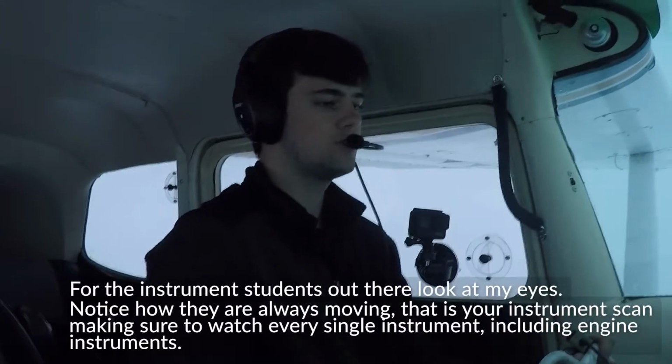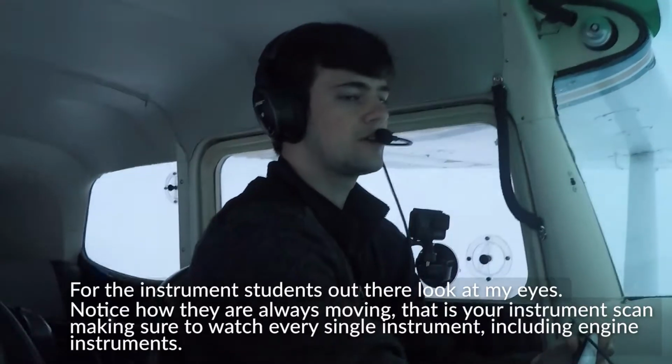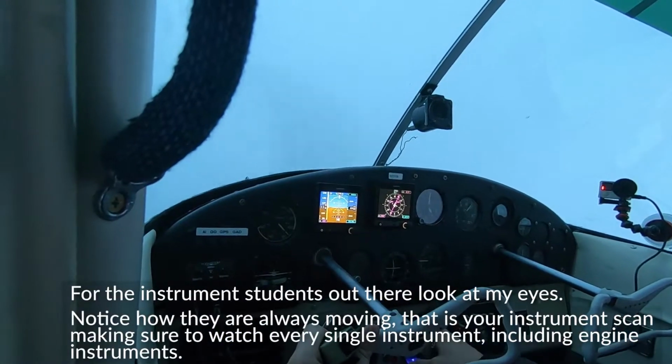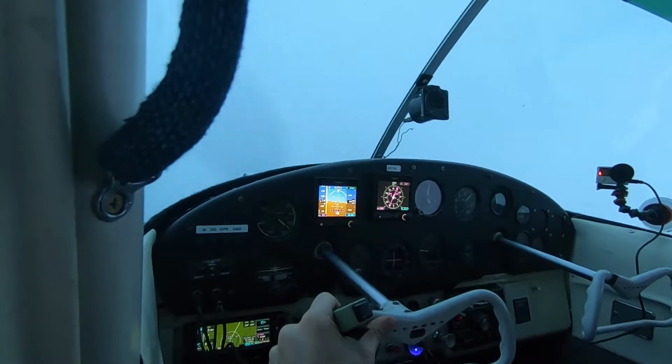Every once in a while, since we are in the clouds and this is a carbureted engine, it's a good idea, especially when you're flying IFR, to pull out the carb heat for a couple seconds, see if there's any icing, and then push it back in just to make sure we're clear of any icing that could possibly be there.